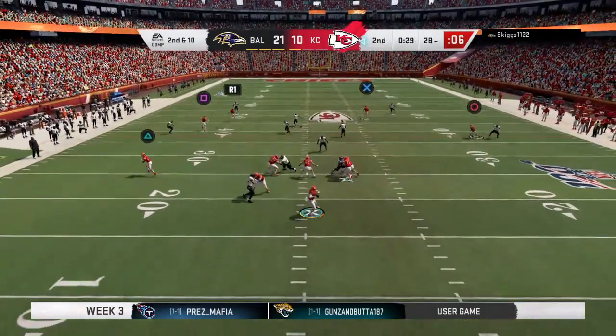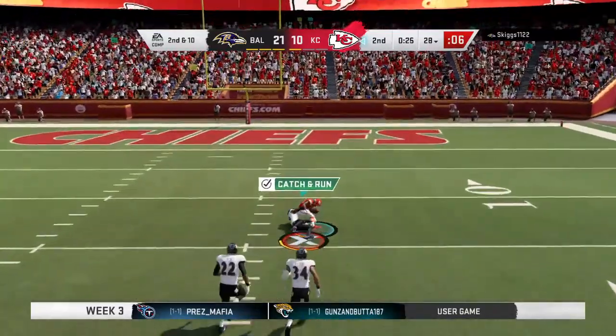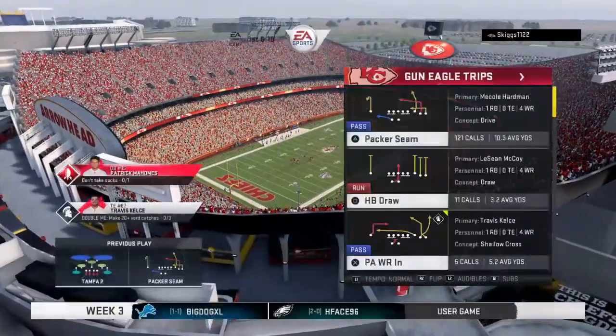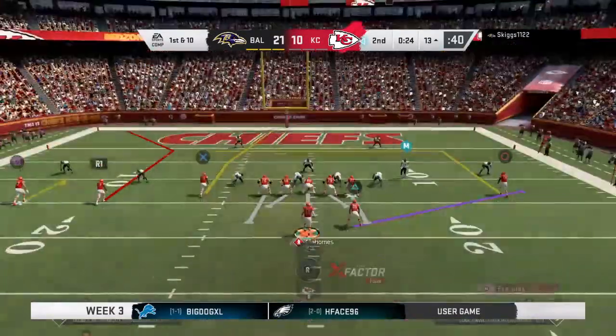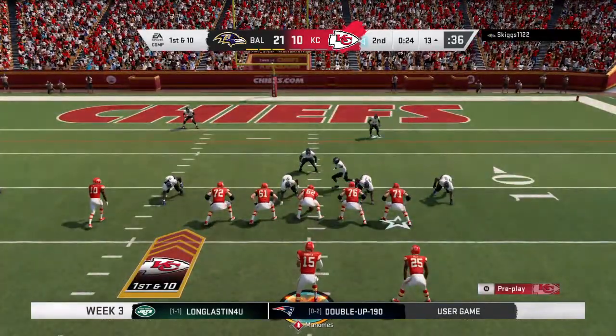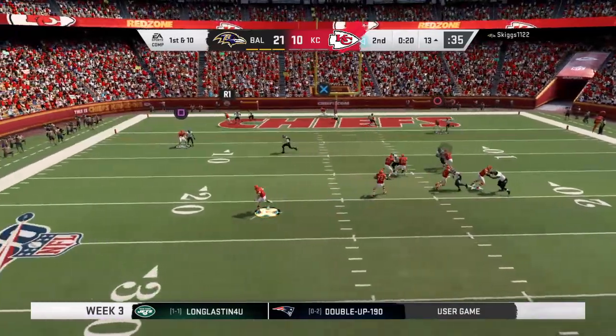Mahomes will try again on second down. And going deep for Hill. This is caught inside the 15. The Chiefs quickly now going to use the last of their timeouts as they'll stop the clock with 24 seconds to go in this first half. A real field flipper there as all of a sudden they've got a first down in the red zone.